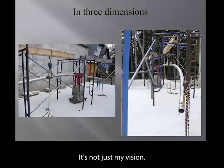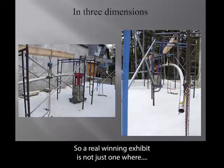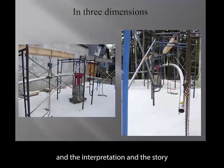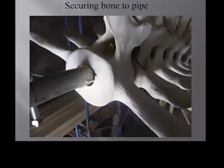It's not just my vision, it's a vision amongst a number of people who have thought about this. So a real winning exhibit is not just one where the whale skeletal articulation sculpture is tough, but it's when the gallery matches it and the interpretation and the storyline all match for the perfect experience. That's what we're after.